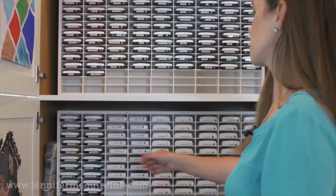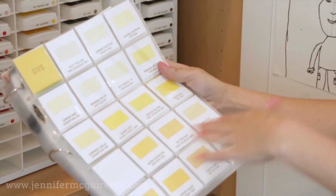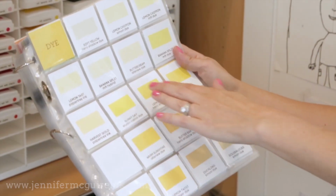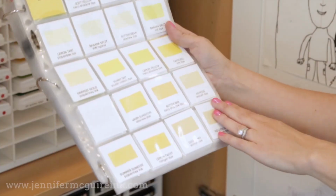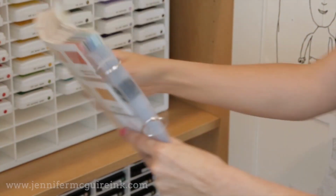Another thing that I do to determine what colors I have is I have an ink swatch system. So when I get a new ink, I stamp the color so I know what the true color is. I can take these out and take them to my workspace and see what color matches perfectly. And I have free downloads for all of these ink swatches.